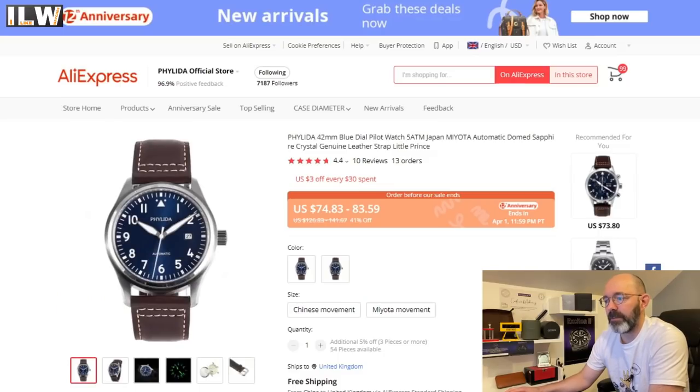Then we've got a Felida. I showed this in a video just before the sale started. I think this is a good alternative to the Kronos because I couldn't find the Kronos being discounted anywhere for the sale. And again, Felida make excellent watches. The build quality and the value for money with Felidas is off the charts. I would have expected that one to have sold more than once.